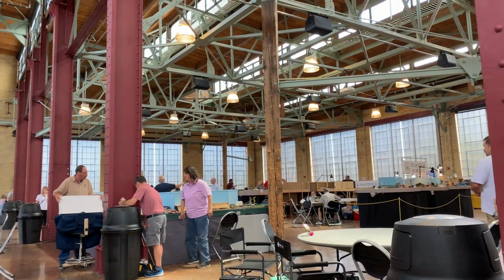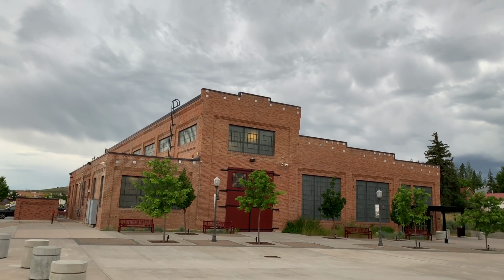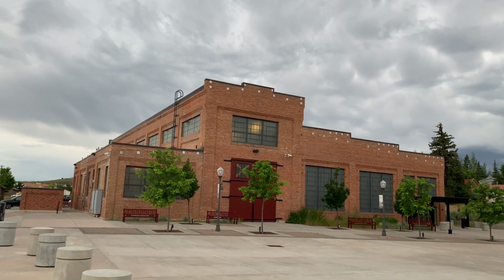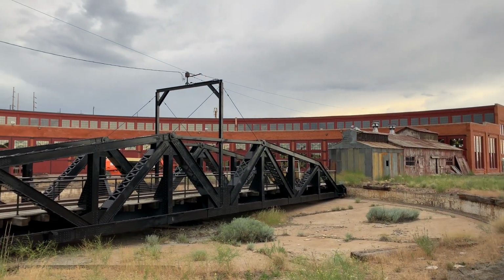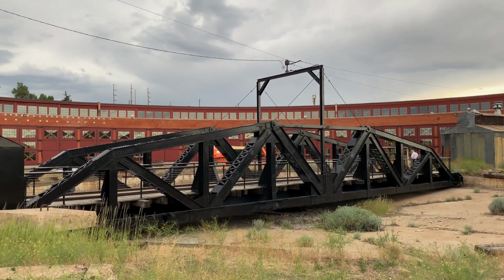And I'm dying to see what they're planning to do with that. In the meantime, we get to use it for a train show. Right. So actually, with next week's show, we're going to follow up just on the progress that they're making here on the Roundhouse. That'll be a whole show next week. In the meantime, let's check out that train show. Absolutely.